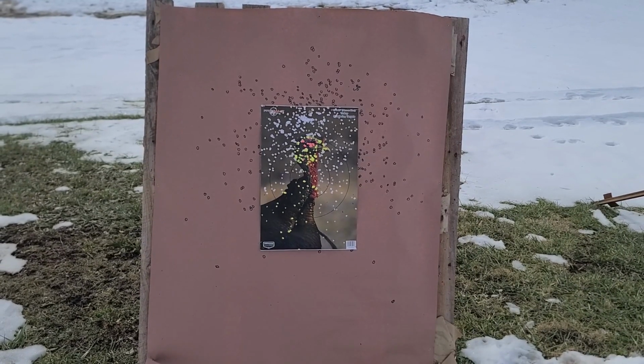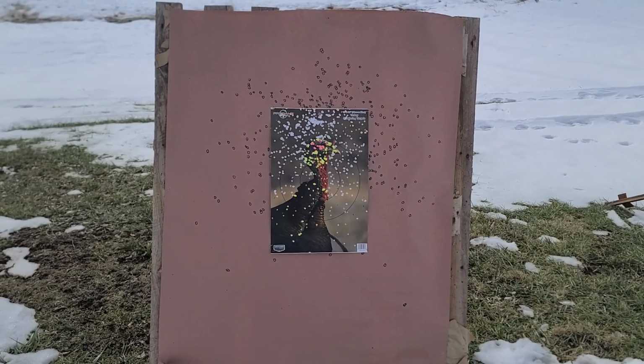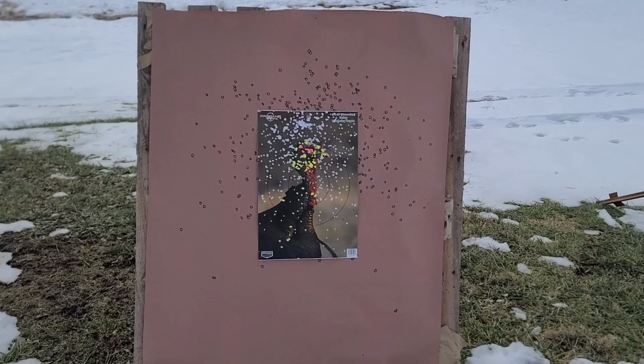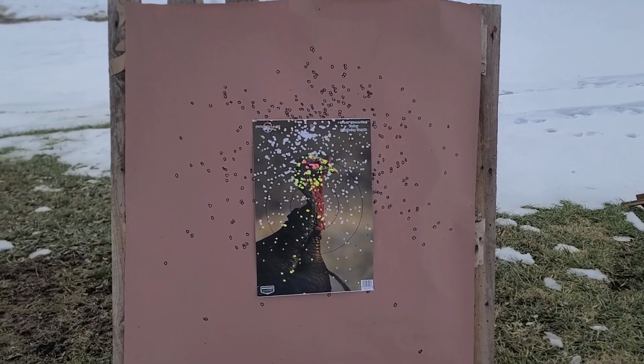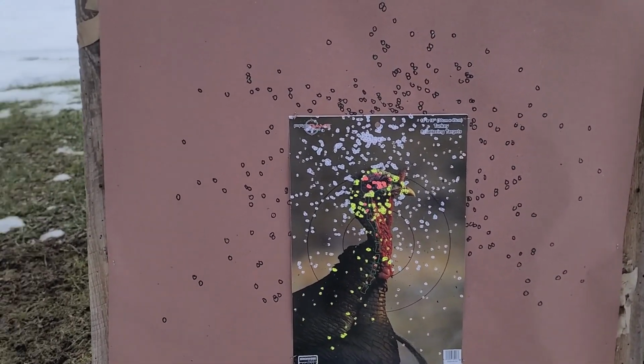Alright, so now we're down here at our 40-yard paper, and this is what we got. And yeah, I think it's pretty obvious that that is devastating, to say the least. There's no turkey that's ever going to walk through that kind of a pattern, that's for sure. It is honestly a beautifully even pattern. We have a nice, dense, hot core right around the top of his head there, and I really like the leeway it gives you too.